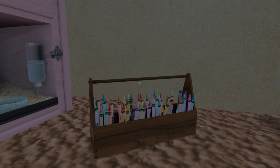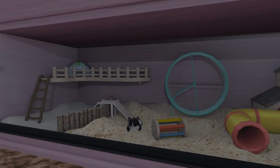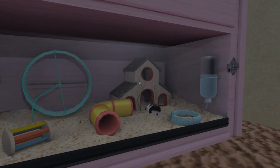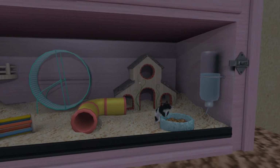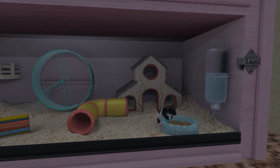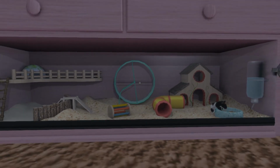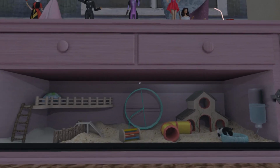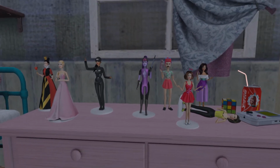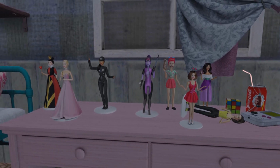Yeah, a box of crayons. We have a full-on hamster cage down here, part of the shelving. That's actually a neat idea. And the hamster actually runs around and does stuff, too. That's super nice, I have to say. A lot of different figurines here, some of them Disney inspired, and even a Widowmaker from Overwatch.